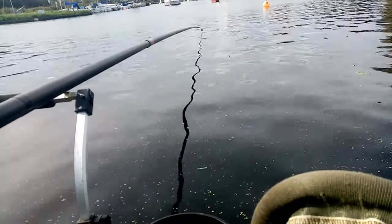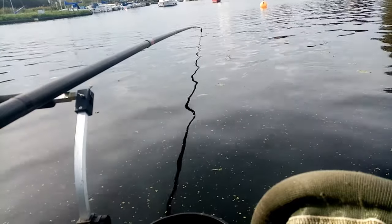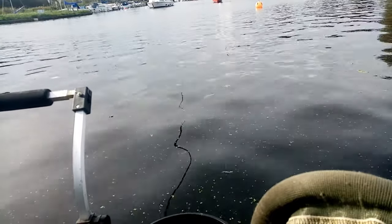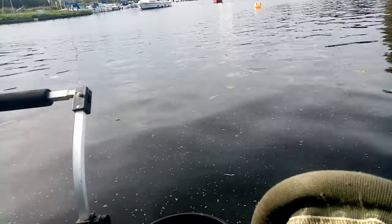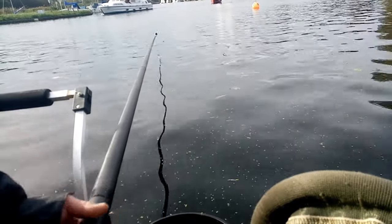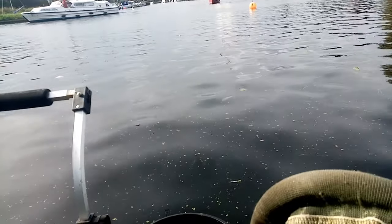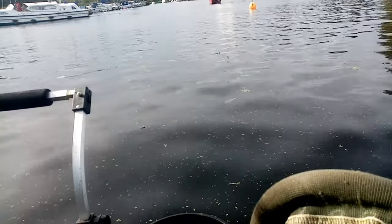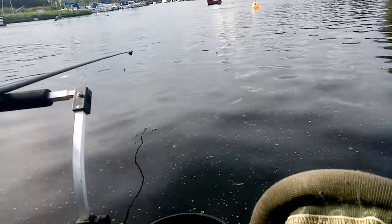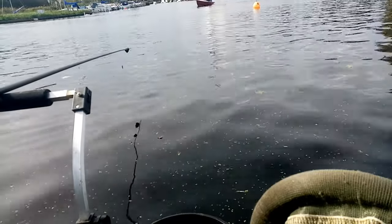I think today with the bright sunshine, it was 4 degrees this morning, the water being crystal clear, it's just a case of sitting and waiting for the bites. Missed that one. Let's just try double maggot.